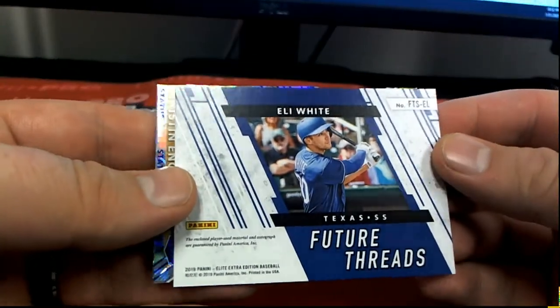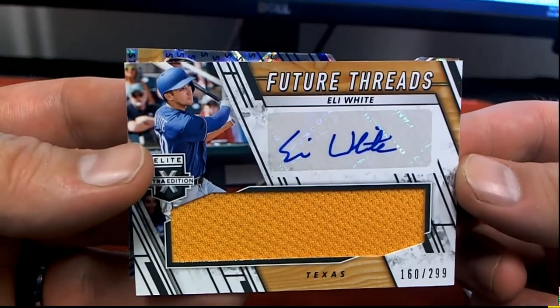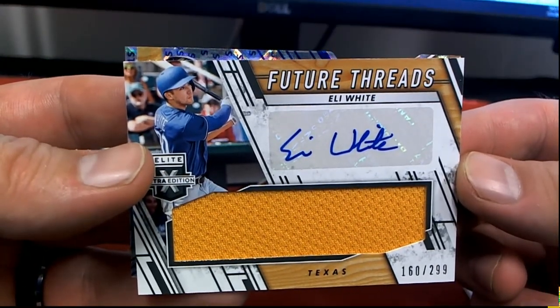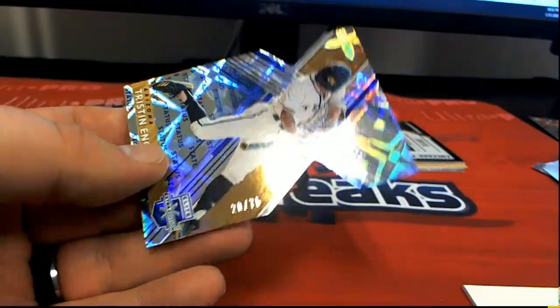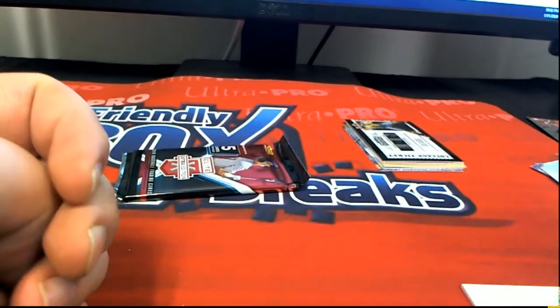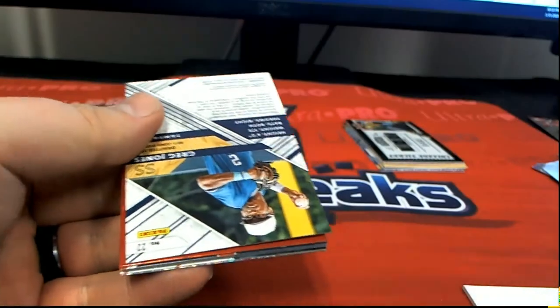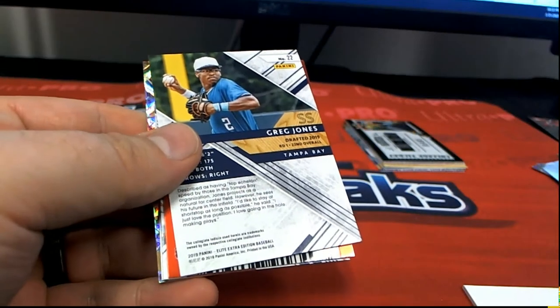Then you got Eli White, Future Threads smoking. 160 of 299, Rangers, Alex B. Then you got Tristan English, Diamondbacks, 20 75 X cut. That is Jeremy. Oh, man, that's a good pack. That was a smoking pack.